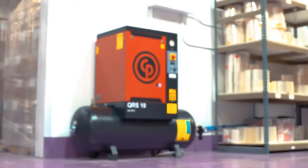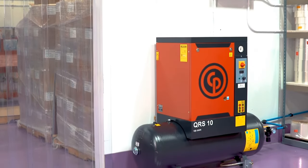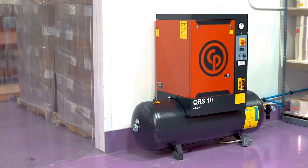So we were looking for a compressor that would allow us to grow as our machinery count increased. It could grow with us, and that wasn't always constantly on. So we found Chicago Pneumatic, and it is so quiet that we had to go with that one.